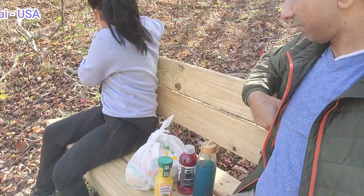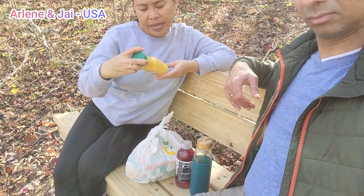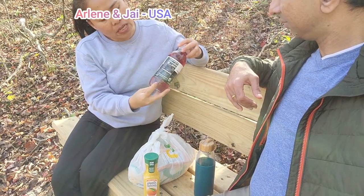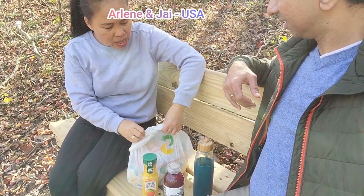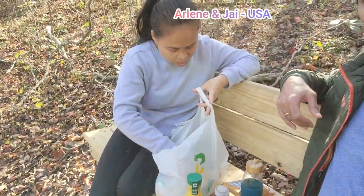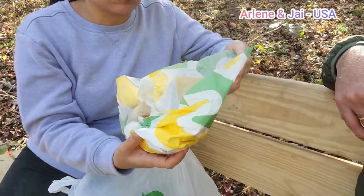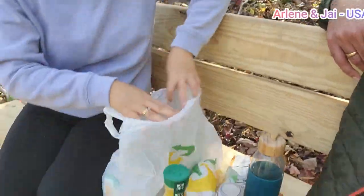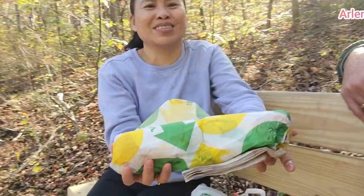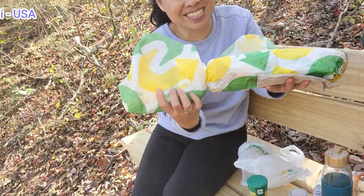What do you have? I have the orange juice for me, and the vitamin water for you. And chips from the Subway. What is this? Oh, this is mine. Foot long. This is for Jace. 12 inch sandwich versus 6 inch sandwich.